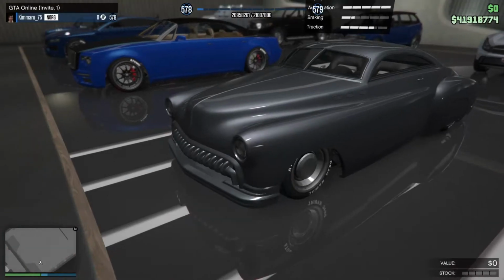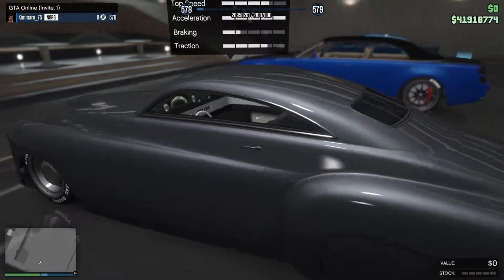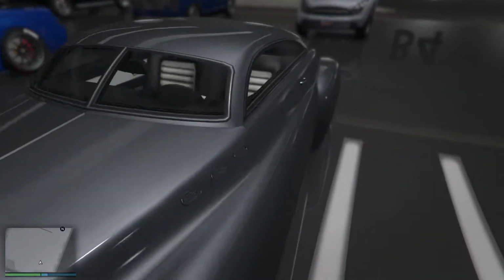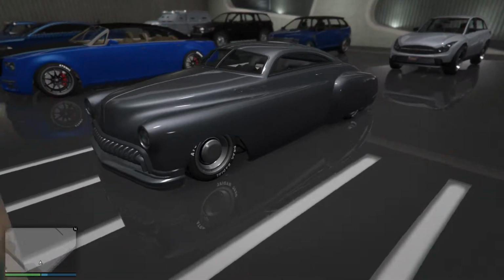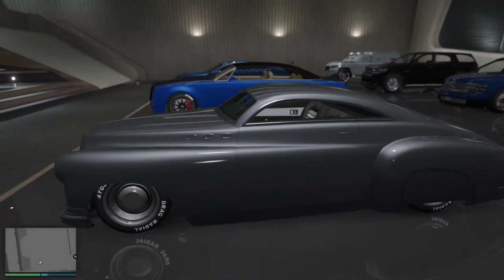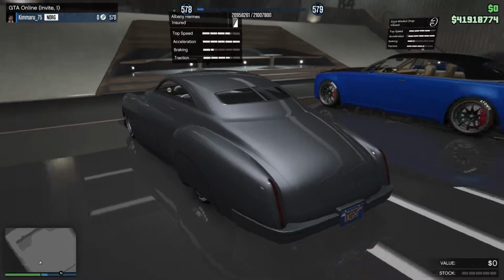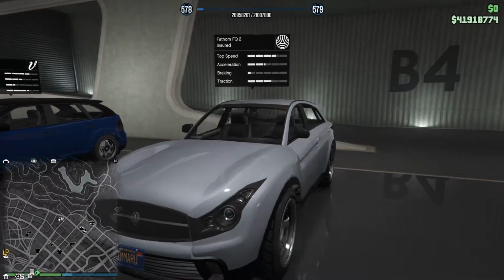This color and scheme and everything, I based it off the old action movie that Sylvester Stallone made, Cobra. He drove a Mercury-looking vehicle, and I tried to base it as much as I could off this ride. So I love this ride. It's the Albany Hermes. Then we have a random car, Fathom FQ2.